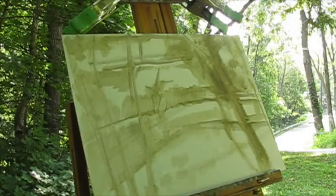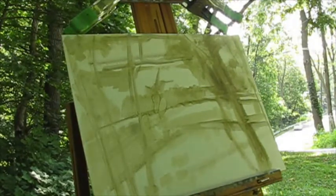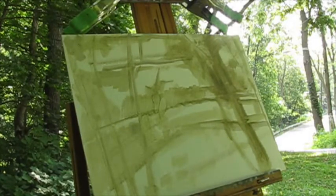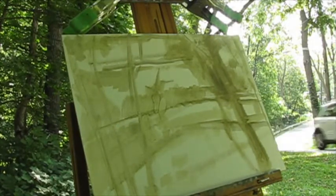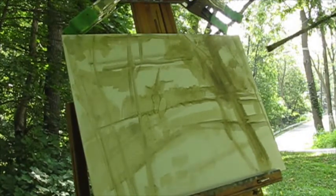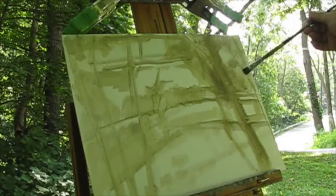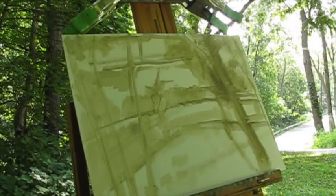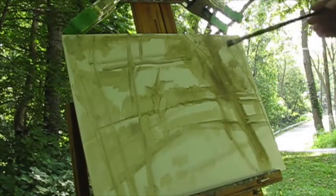And again, the other thing that you have is the freedom to move and alter things. So if a tree limb is in your way and makes the composition bad, move it or take it out. If moving it over 6 inches or 2 feet makes a better painting, move it.